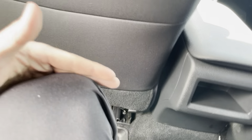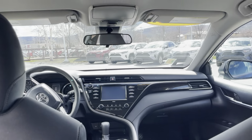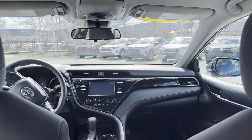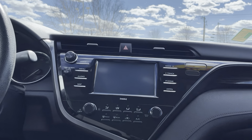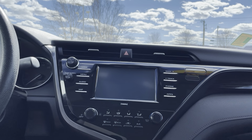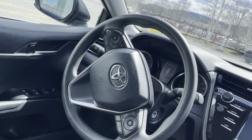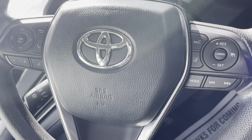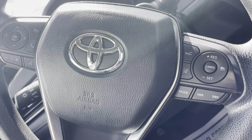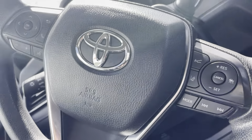All-weather floor mats for that nasty Vermont weather. And there's a huge amount of space in the rear. And overall, just a very, very clean vehicle. Huge audio multimedia screen, Apple CarPlay, Android Auto compatibility, as well as a very, very comfortable steering wheel with some nice safety features like the radar cruise control, as well as the lane departure alert. Some great safety features on there.